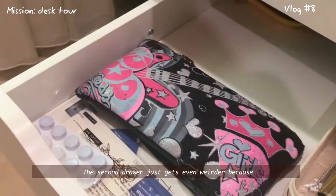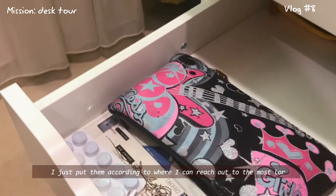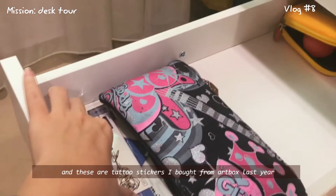The second drawer just gets even weirder because I don't really categorize my things. I just put wherever I feel like I can reach the most. So here I have some activated charcoal pills. I eat them when I'm not feeling well. And these are tattoo stickers I bought from Artbox last year.